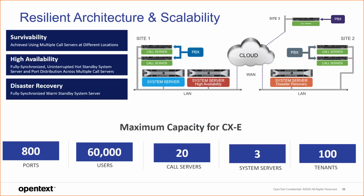Now, our architecture that underlies all of this functionality and all of these applications that we just talked about provides unrivaled survivability, high availability, disaster recovery. You can see that this system is integrated to 3 different PBXs, different colors here. We can even have multiple PBXs to the same call server as you expand the system out. We can have call servers at remote locations and that integrate to the PBX.